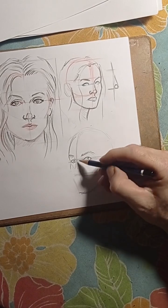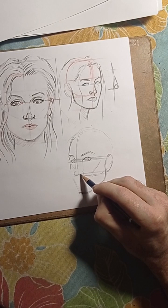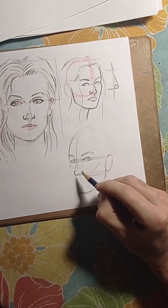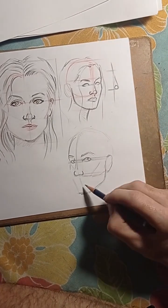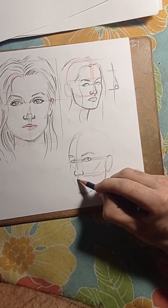But we got it right. Don't worry about it. We got this. We can tackle this. This would be the corner of the nose, and this would be the end of the nose. Well, so far it's okay now. Then, of course, the mouth line is here. And then we'll start working with the mouth.